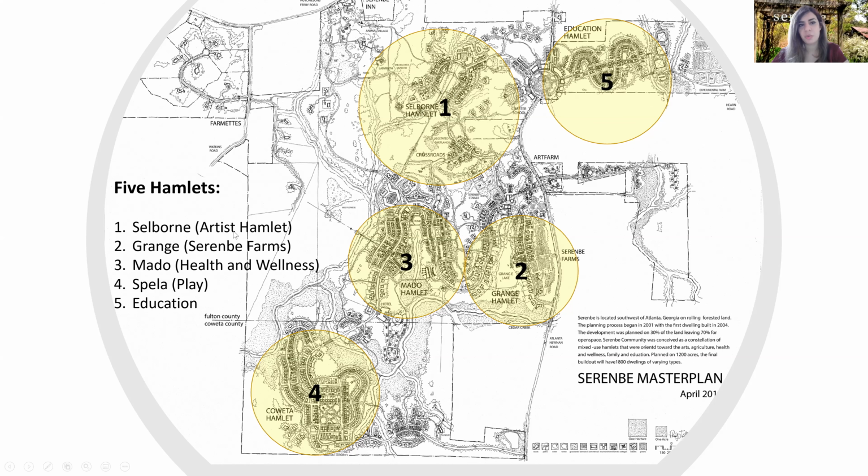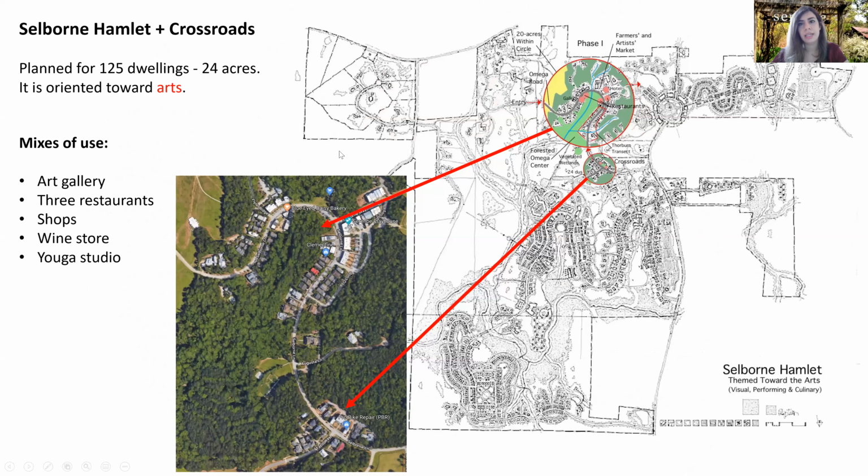We start with the first phase, which was Selborne Hamlet, and the small one here that is Crossroads. We put them together, and it was planned for 125 dwellings on 25.4 acres, as shown in the circle, designed with Dr. Tapp. It is oriented toward arts, and the mix of uses includes an art gallery, three restaurants, shops, a wine store, and a yoga studio. And here is the original master plan, and here is the picture from Google Maps where you see the constructed buildings.